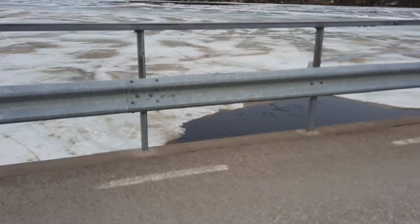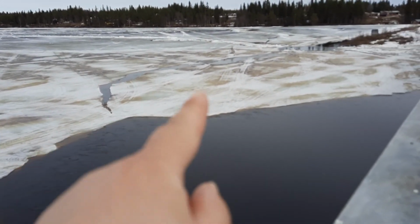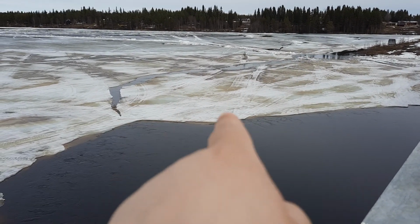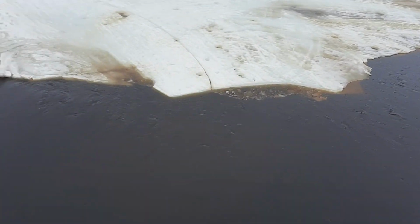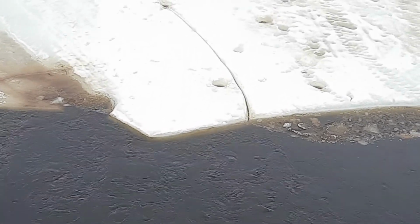So yeah, and that's the problem. The ice gets stuck. So what do you think, guys? Oh, it's breaking up more and more. This crack is getting wider. Look at this. This crack we were looking at. It's getting bigger. And here you can see the water levels are rising, and it's trying to push the ice up. I don't know if you can see the water, the way it swirls. So yeah, there's a lot of force here. Oh, it's nice. Come on, ice, leave.